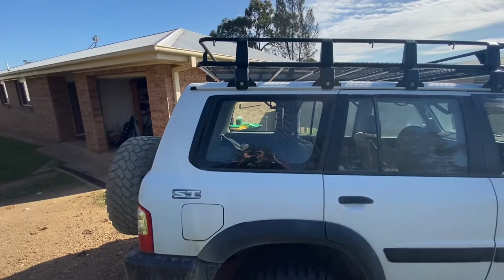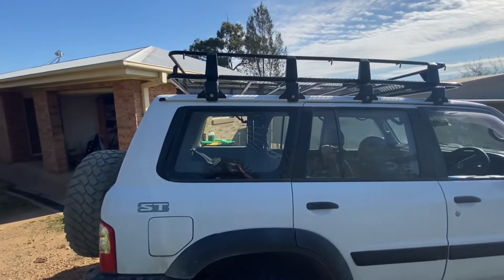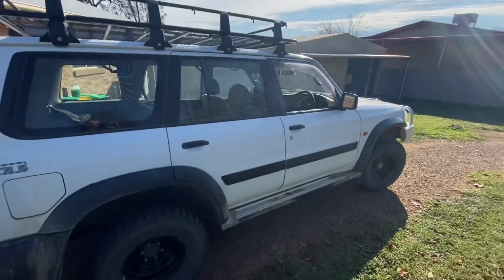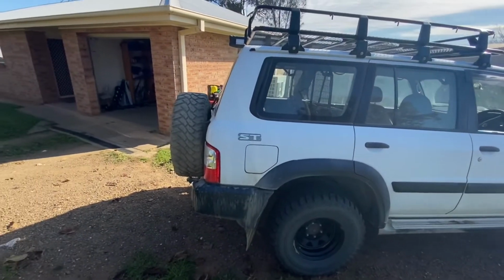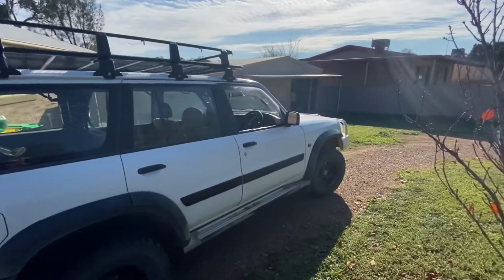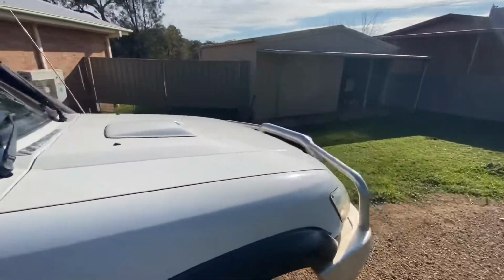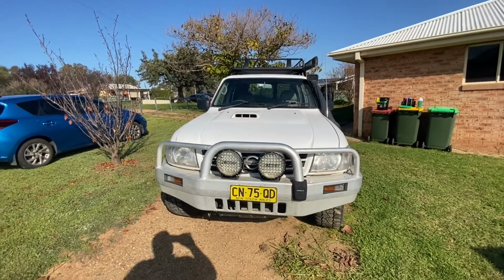I'm more than willing to put anyone's stickers on my car, because we're all going to grow by sharing, not competing. For me, that's what it's all about. I want to share my adventures and the things that I learn, just to show people you don't need a 79 series Land Cruiser with brand name gear from front to back to get out and enjoy yourself. As you can see, my Patrol's nothing special. I don't even have a winch.